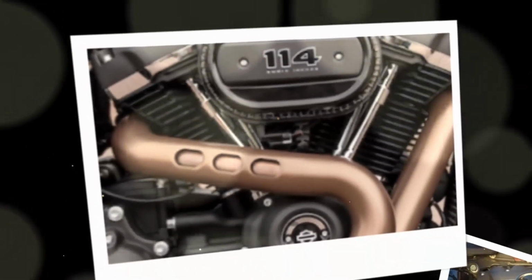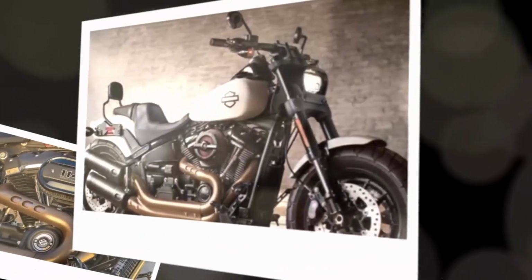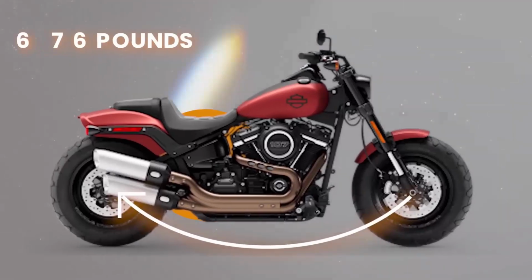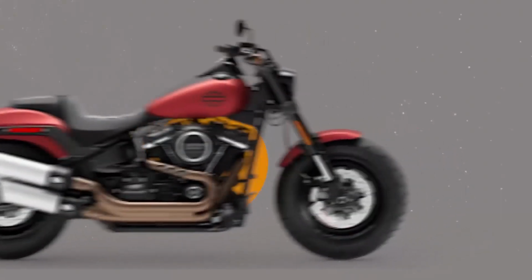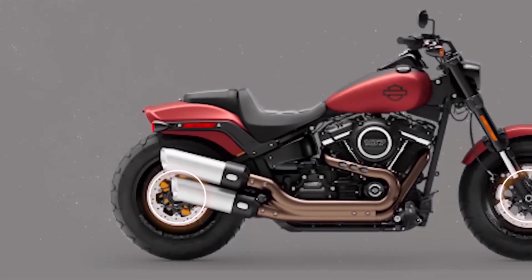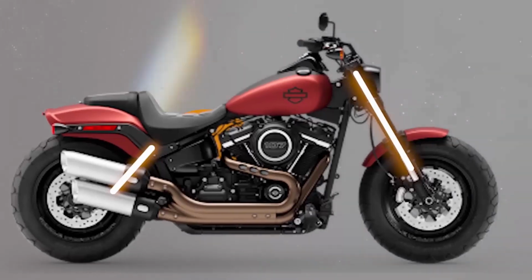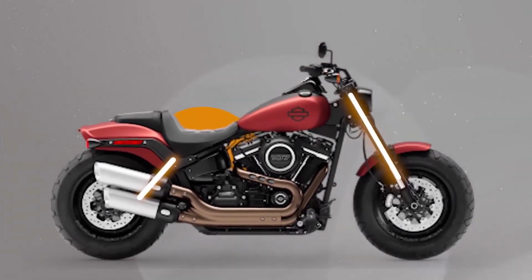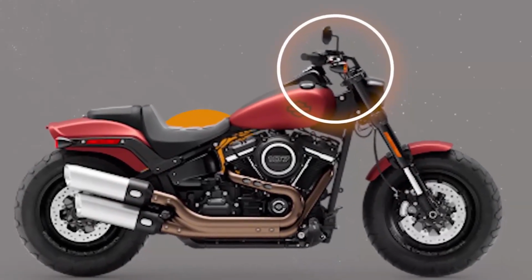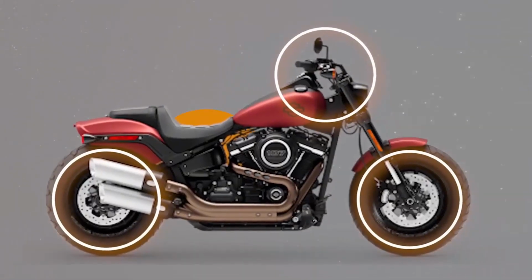Paired with a 6-speed transmission, the Fat Bob offers strong acceleration, especially off the line, where the torque kicks in immediately. The bike tips the scales at 676 pounds, relatively lightweight for a cruiser of its size. The braking system consists of dual front disc brakes and a single rear disc, providing reliable stopping power. The inverted front forks and monoshock rear suspension enhance stability and cornering, making the Fat Bob feel more nimble than many other Harley models. Despite these promising specs, the bike's handling often felt heavier than expected due to its chunky tires, which, while great for straight-line stability, made cornering cumbersome.